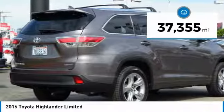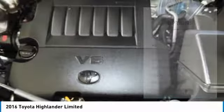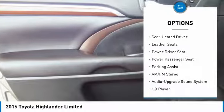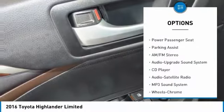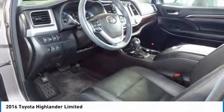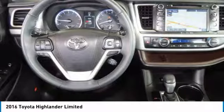This vehicle has less than 40,000 miles. Here are some of this vehicle's great options. Quad seating, power passenger seat, traction control, anti-lock braking system, navigation system, Bluetooth wireless data link for hands-free phone, air conditioning, moonroof, power steering, home link garage door opener.